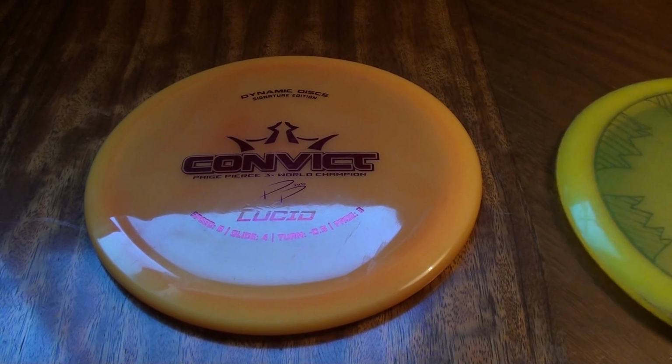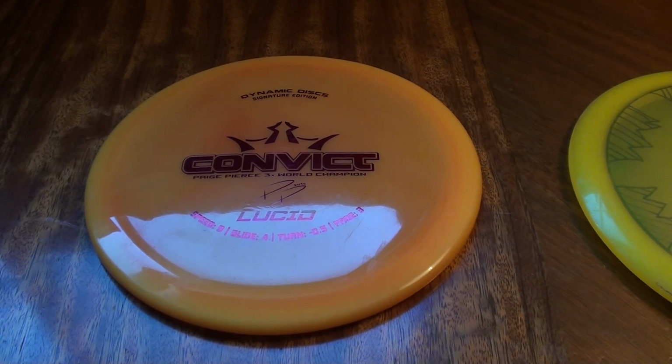They're both really great. Honestly, I feel like if you're in the market for a straight, stable fairway driver, something you know is not going to flip over on you accidentally, but is also going to get a lot of nice straight line flight with a predictable fade, I would check out both of these. If you have the chance to handle both of them, go with whichever one feels better in your hand. Or if you're like me and you're a fan of Paige Pierce, I'm just going to end up probably throwing the Convict in my bag instead of the Culverin, just because I'm a fan of Paige and I can support her and have it in the bag, and they ultimately fly very similar.